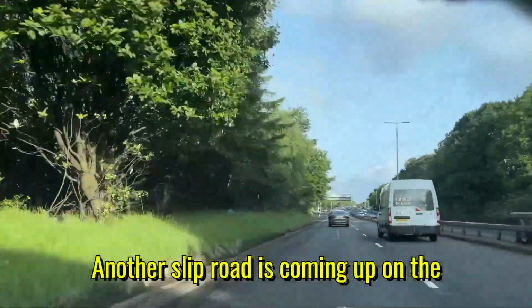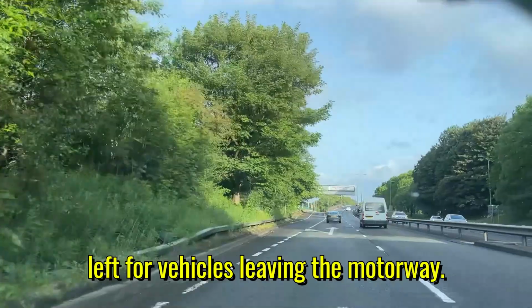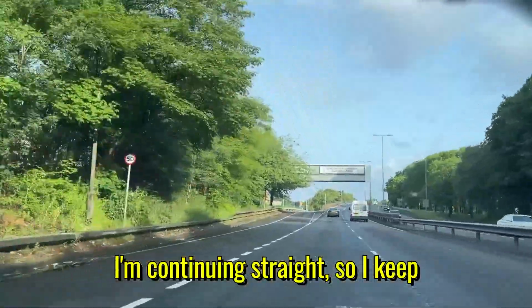Another slip road is coming up on the left for vehicles leaving the motorway. I'm continuing straight, so I keep steady.